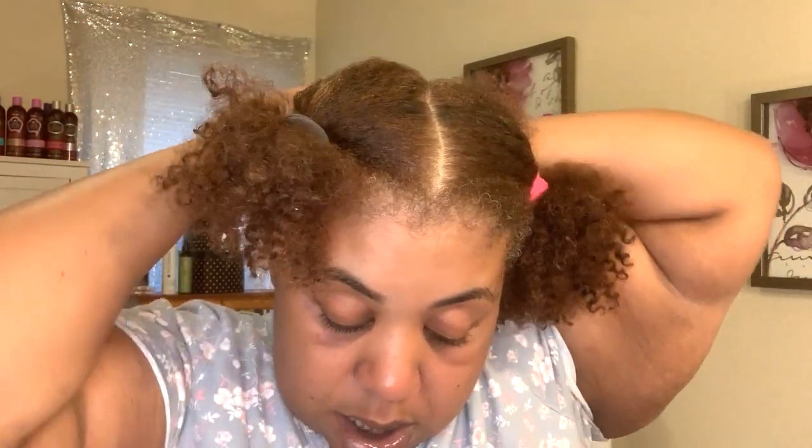So I'm using the Felicia Leatherwood brush to work in the conditioner. And then what I'm gonna do is just put them up in little ponytails and cover my ends, because I don't like to leave my ends hanging. When I say cover my ends, I mean like that. Okay, I'll show you again up here.